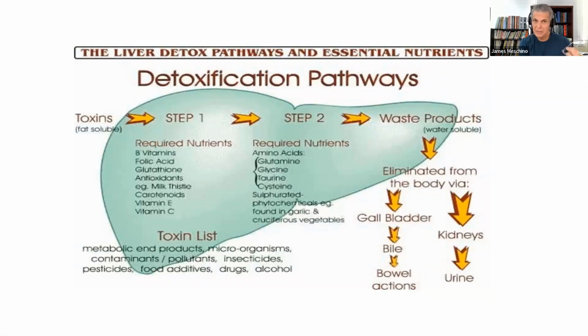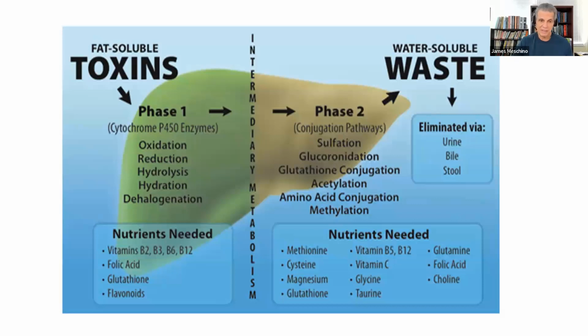The liver cell can release it into the bloodstream. It'll get filtered by the kidneys and you urinate it out of the body, or it gets secreted into the biliary tract and in your bile, and then it leaves as part of a bowel movement from the body in this inactive form. So here's another way of looking at it that's a bit more simplified.